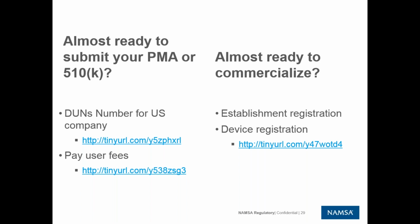Then, if you're almost ready to commercialize, so you've done this, you've blown through, you got your clearance, you're ready to go, you need to get your establishment registration number and your device registration. So these are pretty straightforward. It takes some time to work through the government website, but it's one of those things you can do with the TV on in the background, right? Because you got to click around a lot and do a bunch of stuff, enter a lot of things over and over again. But those are things that you need to do before you commercialize.